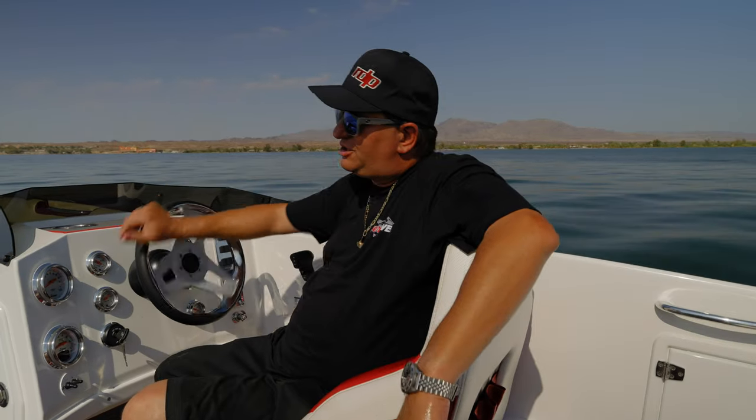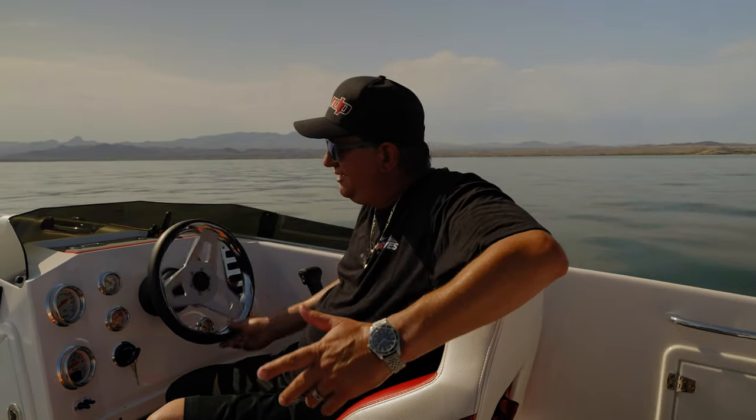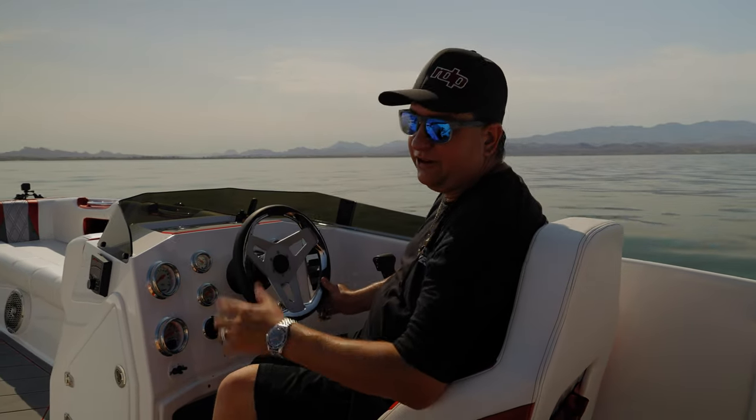Being short and having a Bravo on it, this thing is incredibly nimble around the docks. We just launched it, and you can see how tight of a turning radius it has just in forward gear. We're literally almost spinning around in our wake here. Exceptionally nimble, very, very easy to drive. Great beginner's boat, I would say, just because it's so family friendly.